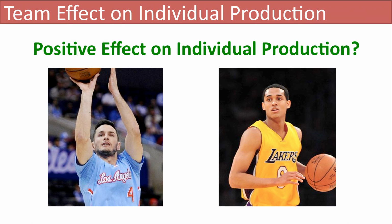Complementarities between players is also important when we're trying to assess how much of a player's individual production is due to the team that player is playing on and how much of that would actually be portable or transferable to another team. So a question you could ask is how much is J.J. Redick's production on the Clippers due to playing with Chris Paul and playing with two big men that draw a lot of attention inside? Or how much of Jordan Clarkson's production with the Lakers last year was the product of being on a pretty bad Laker team where someone needed to take shots and someone needed to score points?